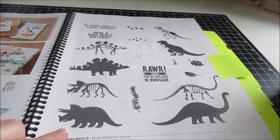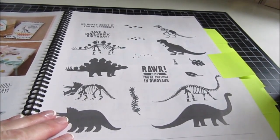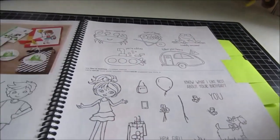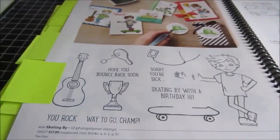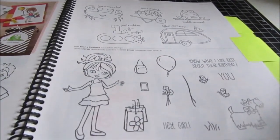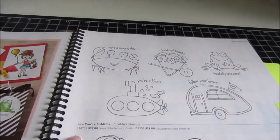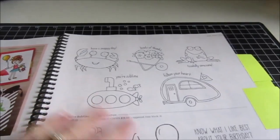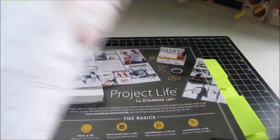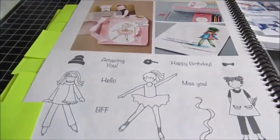This one is a new favorite. I have lots of friends that love dinosaurs. These are new. Skating By. Hey Girl. You're Sublime. I could see a lot of fun times coloring these. This one's new. Talented Trio.